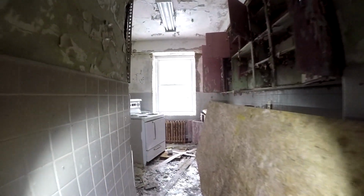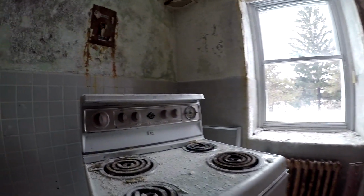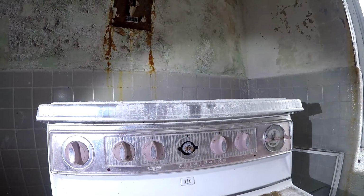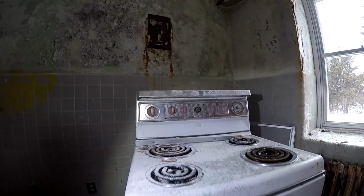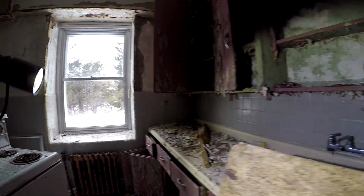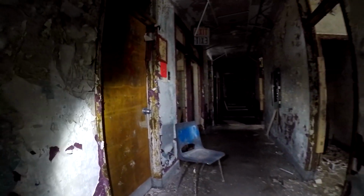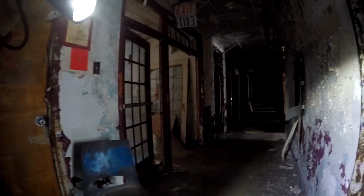So this is the ground floor, guys, so let's see what we can find. Oh, there's a stove in here. Oh, it's an old school refrigerator. Look at that, hey? Pink dials. Wow, look at the decay in the kitchen. Not very sanitary. Classic Urbex chair right there, Urbexin.